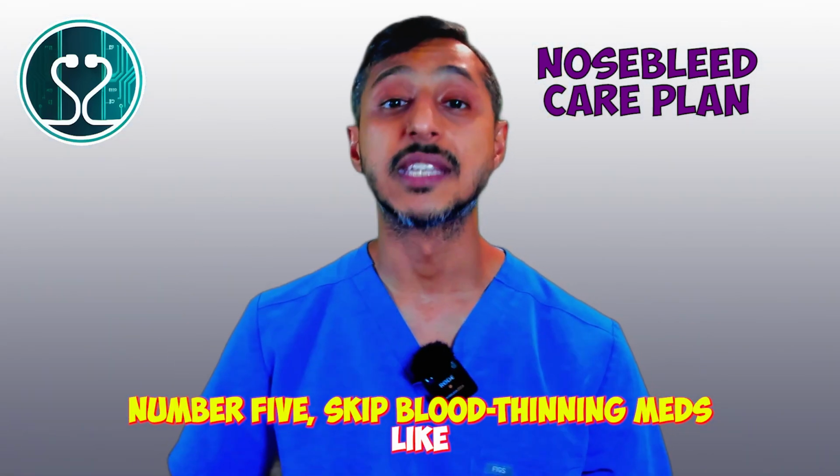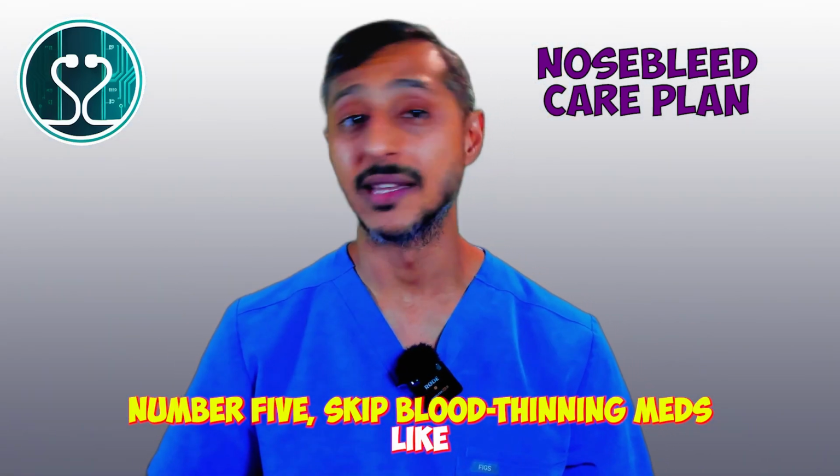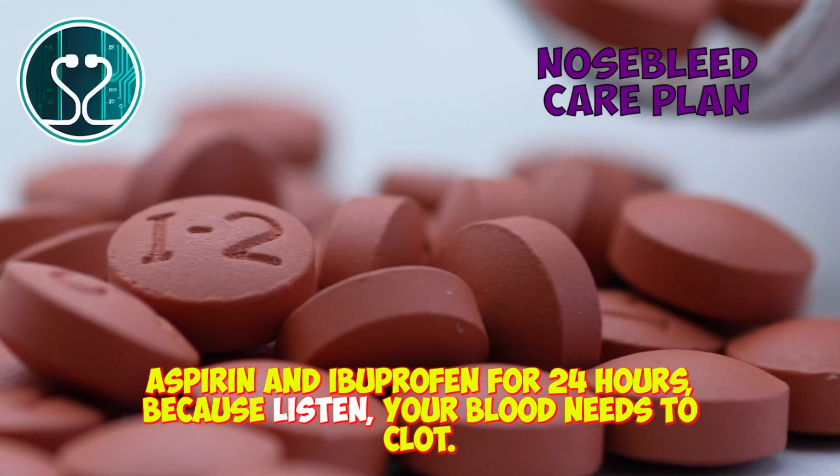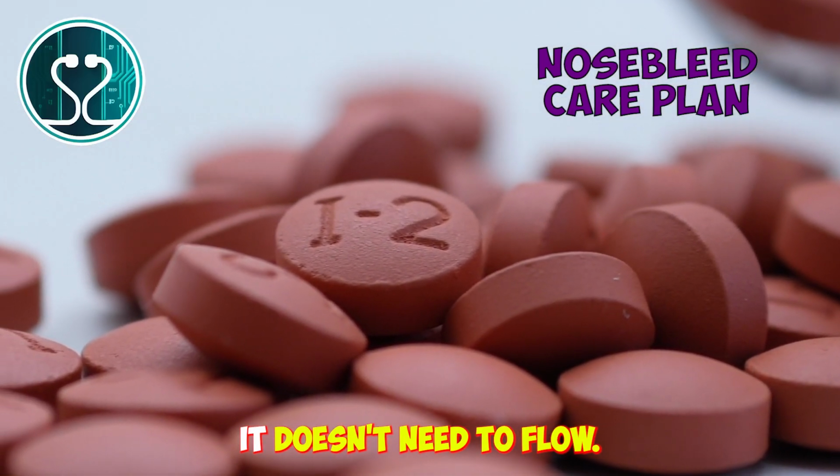Number 5, skip blood thinning meds like aspirin and ibuprofen for 24 hours. Because listen, your blood needs to clot. It doesn't need to flow.